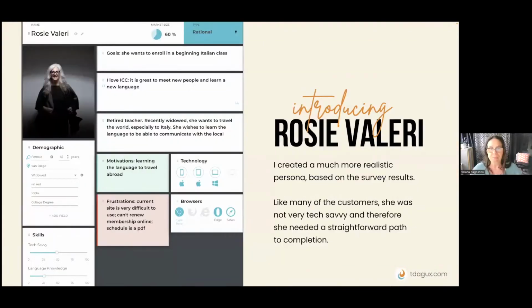Now, once I have the research done, the most important thing to start with is creating a new persona. A persona is basically an aggregate of all the information you got from your research, condensed into one. So you're basically putting a face to a bunch of data.